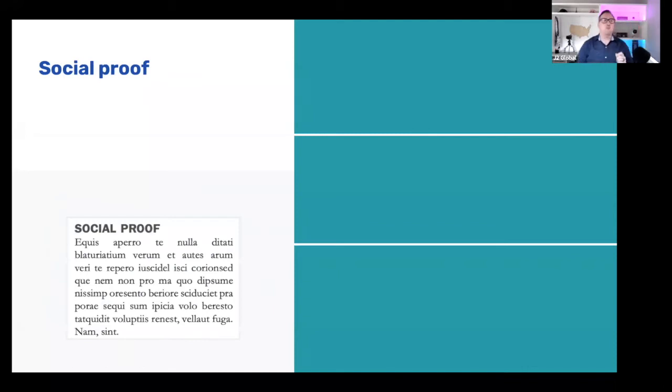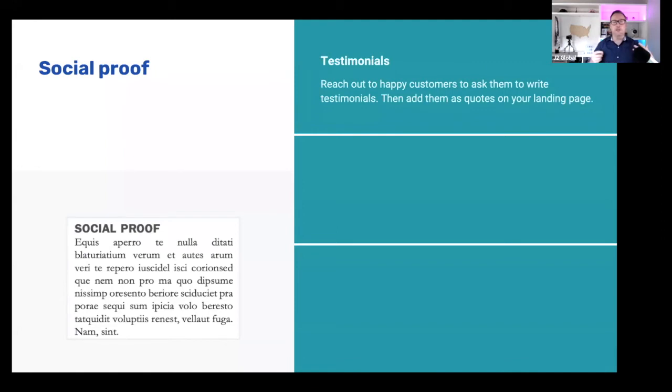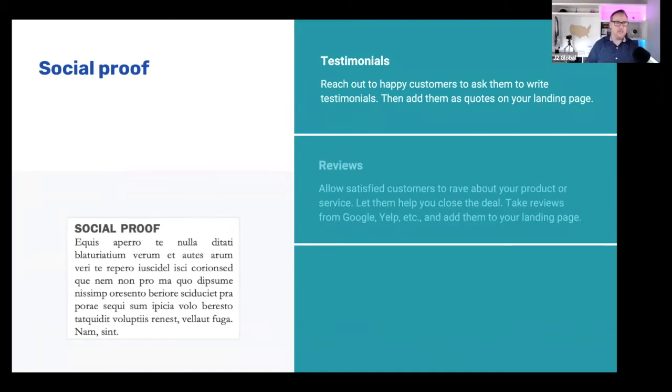Adding social proof to your landing pages is very powerful. You can add testimonials of clients or customers that have done business with you. And people will trust you more by saying, hey, this is what this person thinks, and I want to have that same experience. I'm going to do business with them. I'm going to click buy now. I'm going to fill out that form, whatever that is. Go ahead and put some testimonials on your landing page.